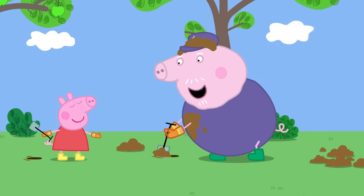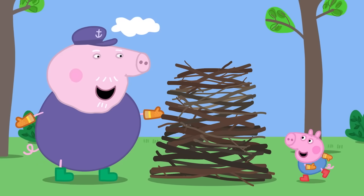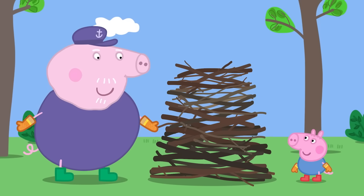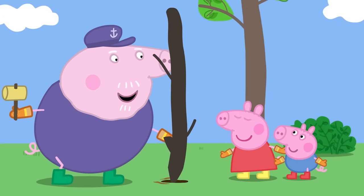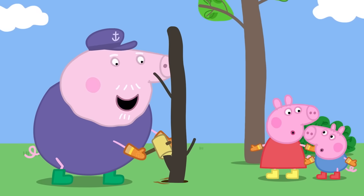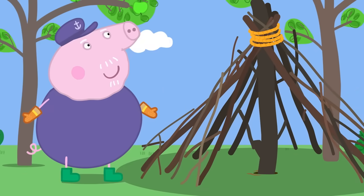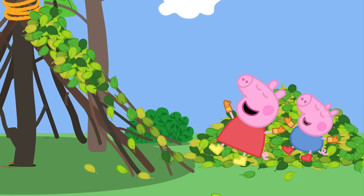Well done, Peppa. And George loves gathering sticks. I think that's enough sticks. Well done, George. Now Grandpa Pig is hammering the sticks into the hole. Stand back, everyone. Finally, Grandpa Pig makes a roof out of sticks. And Peppa and George cover the roof in lots of leaves.